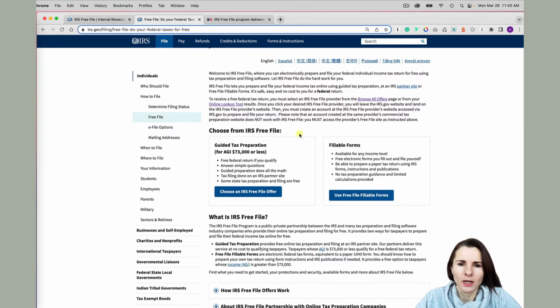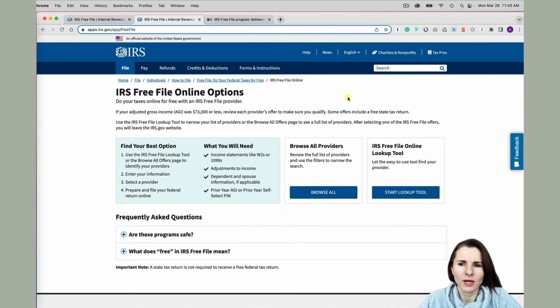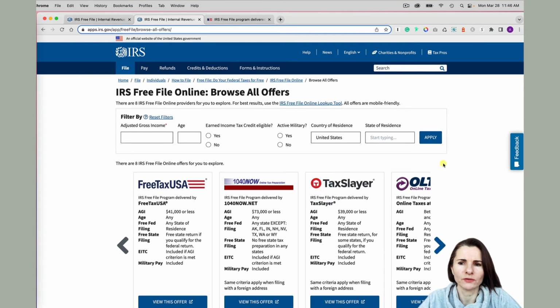So let's click on Choose an IRS Free File offer. Now I will show you in another video the lookup tool to screen through the software that's available, the one that's best for you. But right now we're just going to click Browse All Offers.